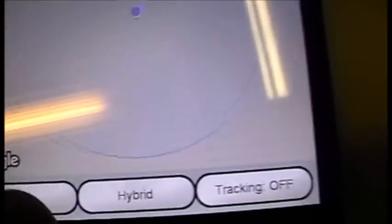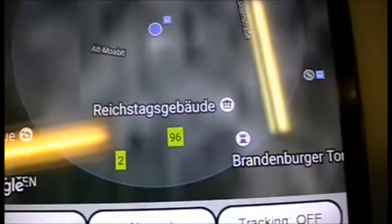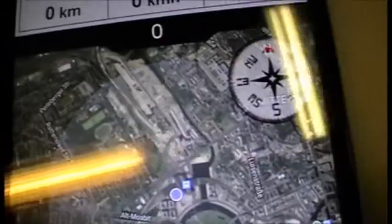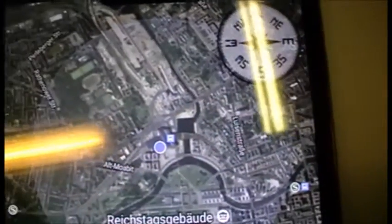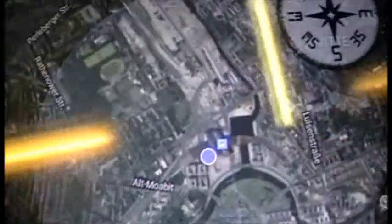So I'm trying to show off some of the other features. So you can call up a satellite map. It seems like there's an error where the hybrid map and the satellite map are confused. When you press the button for satellite, you get the hybrid. When you press the button for hybrid, you get satellite.